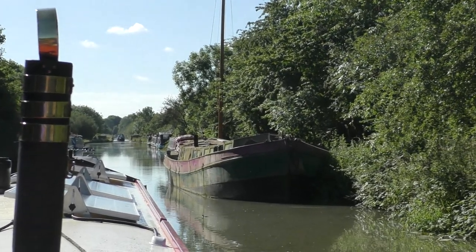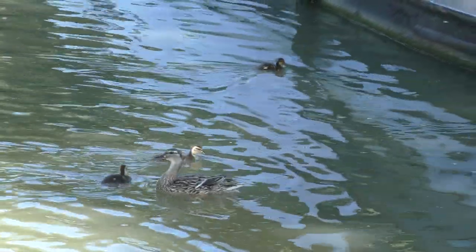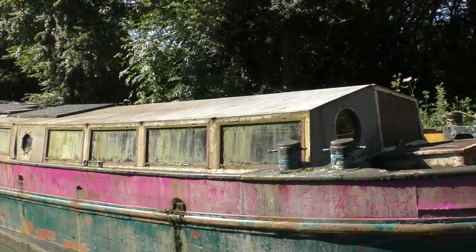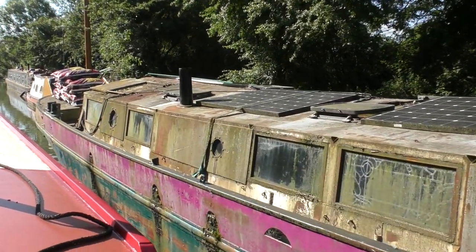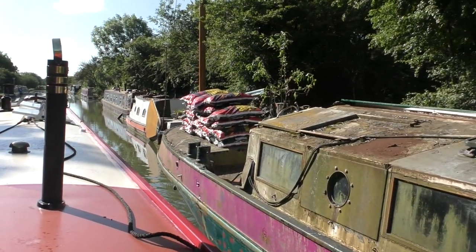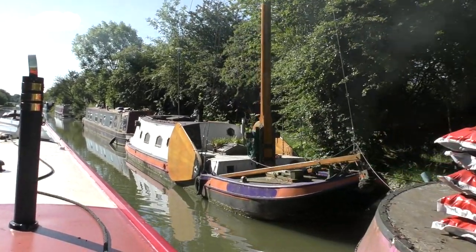The next day we set off. Lovely boats here on the right hand side. Looked as though people were living on them. This first one here looks as though it could do with a bit of a wash though. Quite interesting. This looks like a Dutch boat.